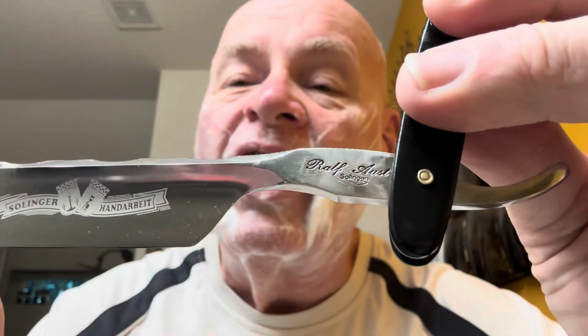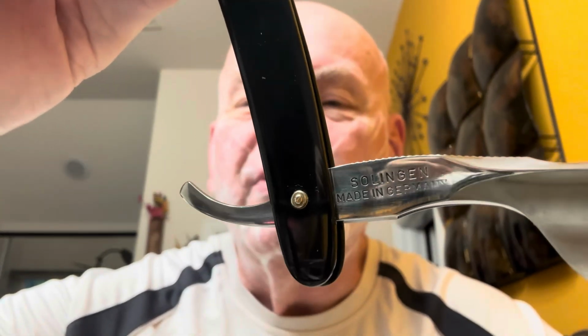All right, the equipment today, we got us a Ralph Ost, and it says Solingen. Handarbeit, I don't know. And then on the backside says Solingen, made in Germany.